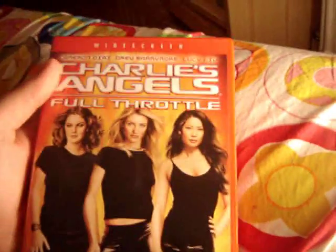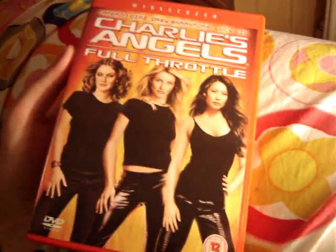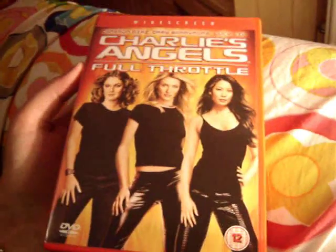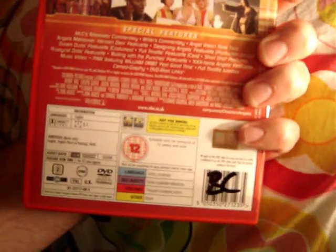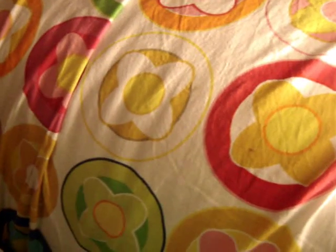I only saw it once at the cinema, actually. So why did I buy it on DVD, you ask? Because I'm mentally ill. That's why. Because I have Charlie's Angels 1 on DVD, and it was looking all lonely on the shelf without its sequel. So I thought I'd buy the sequel, even though I haven't actually watched it since buying it. I remember watching it in the cinema with a clenched arse out of pure embarrassment.